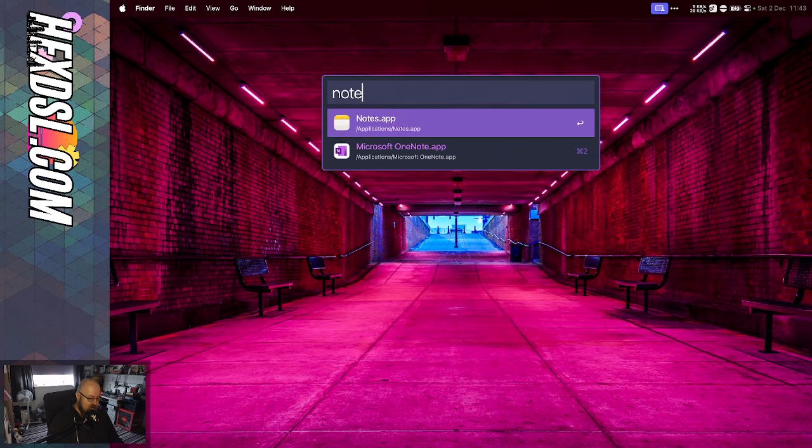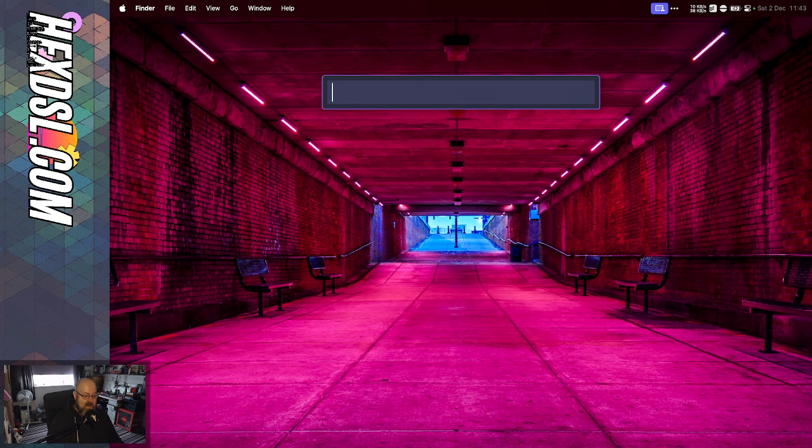Notes, it's going to launch Apple Notes or OneNote. Obsidian, it's going to find Obsidian. It just finds all my apps. And then I just hit enter. But here's where the magic happens. Here's where Alfred is amazing.